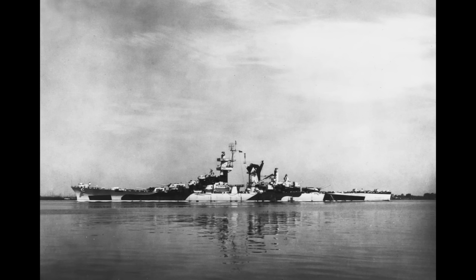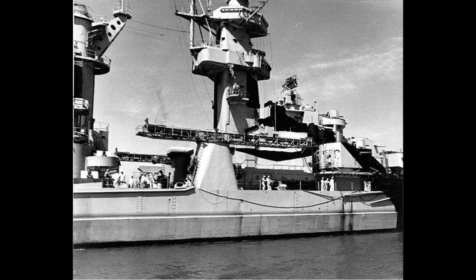Most of the fittings would be cruiser-like, and a profile would show a very strong resemblance to existing US cruisers. This included having the aircraft hangar amidships, as was standard for US cruisers at the time, as opposed to mounting the aircraft on the fantail, as was done with US battleships of the period.